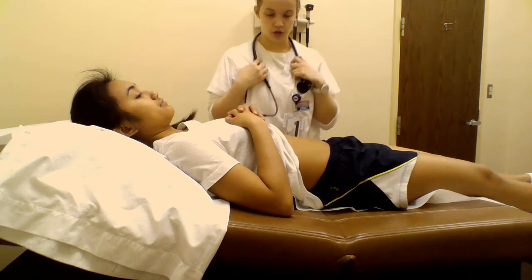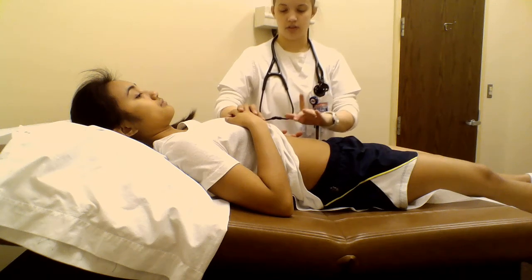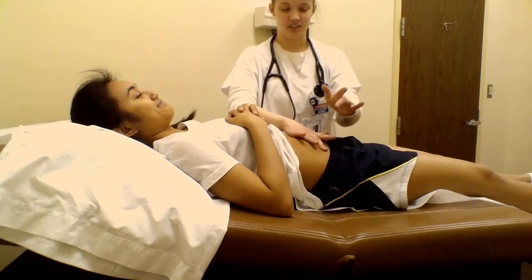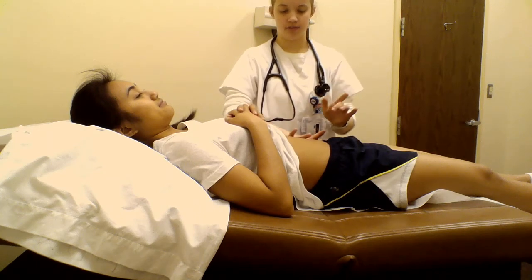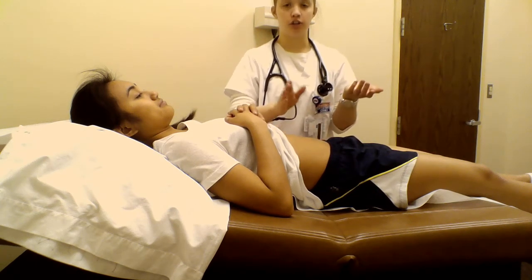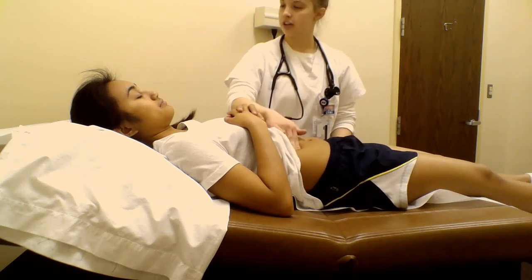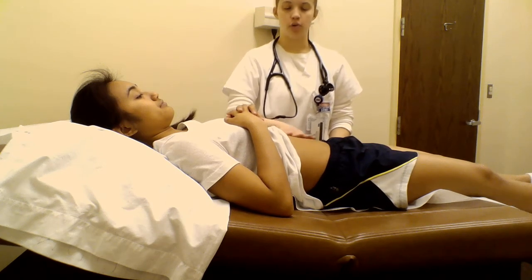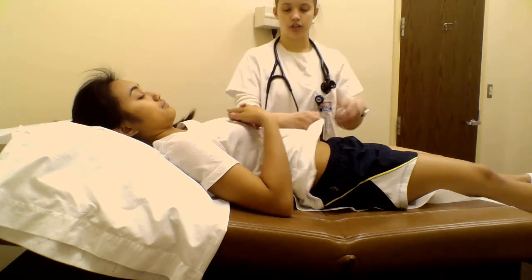And then I'm going to percuss, looking for any tympany or dullness, starting with the right lower. And then I'm going to palpate, using 3 fingers. Is there any tenderness as I'm doing any of this? No? Okay. And there are no bumps or anything abnormal in there. So then I'm going to pull your shirt down.